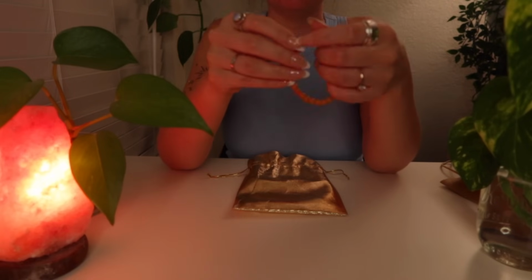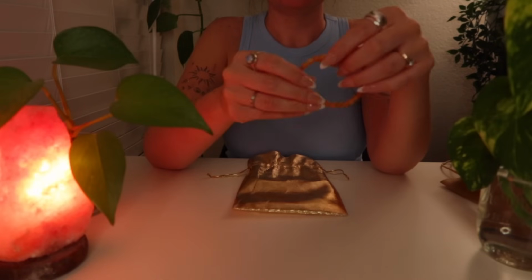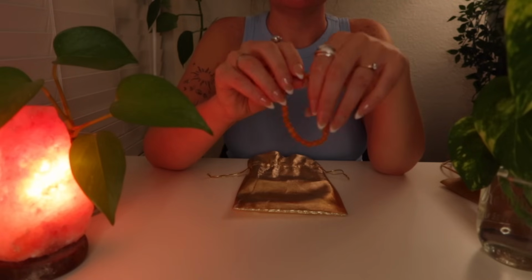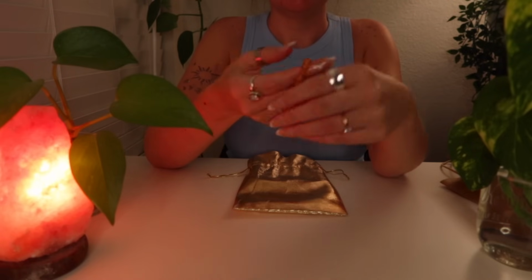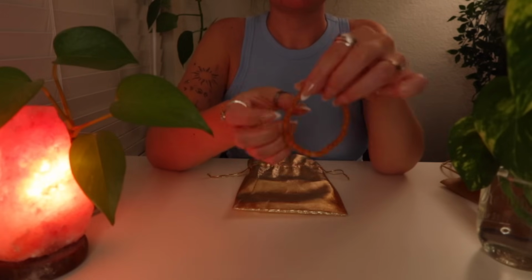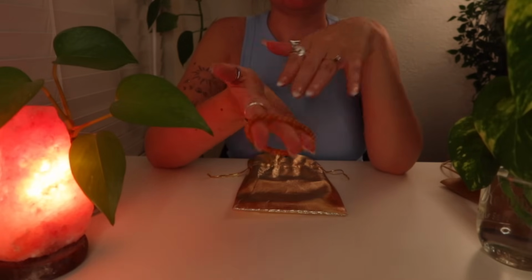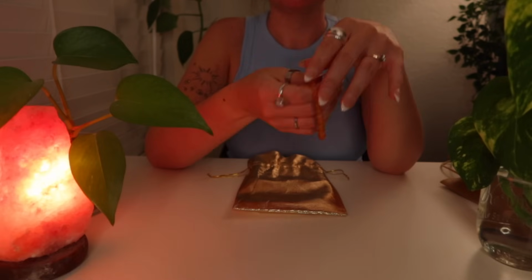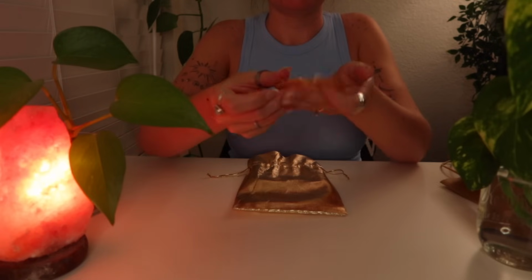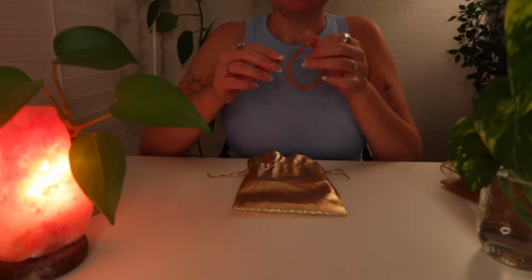And I forgot what the meaning was behind this, but I think it was along the lines of the name, more like curiosity, creativity, something along those lines. But I was drawn to it. I don't have anything like it in my bracelet collection, and it's a very summery piece. I would typically wear something like this all year round, but it's also a nice summer piece. So I got a little crystal bracelet. Very cute.